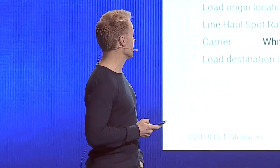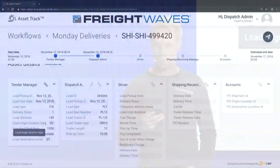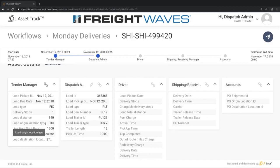Well, now imagine if there was a solution that can eliminate these issues. And that's what we're here to demonstrate for you today. So we're going to give you a preview of our solution, DL Asset Track, that we are currently integrating with one of the largest retailers in the world. Our scenario starts off with a shipping pallet of candy from the Reese's Pieces distribution warehouse to the Dallas Cowboys stadium. At the top of the screen, you can see the supply chain that showcases the entire workflow from start to finish, where all the participants are able to track the flow of goods in real time.